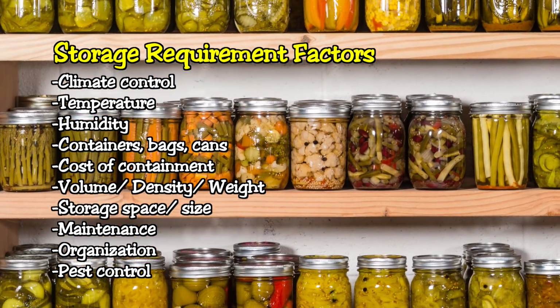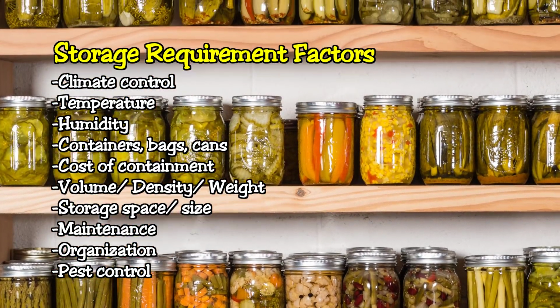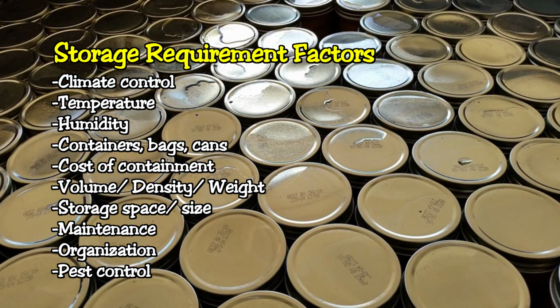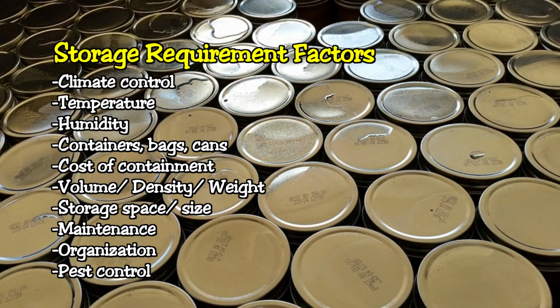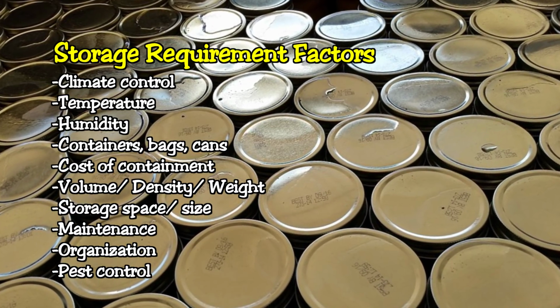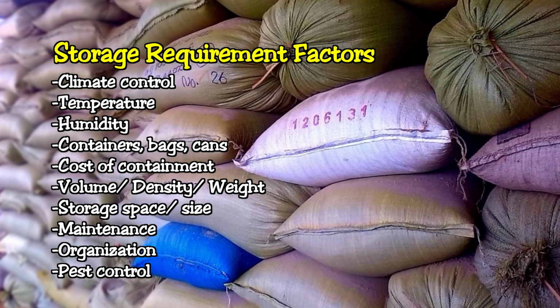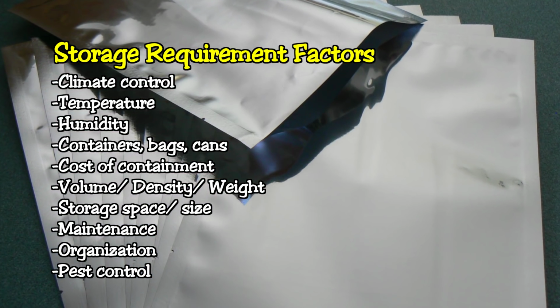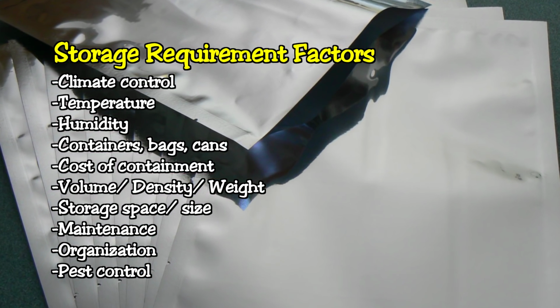Also, you have to take into consideration humidity, mold, lighting, as I said before. What sort of containers are required for this? Does it require canning? Do you require mylar? Is there vacuum sealing involved, oxygen absorbers, desiccant packets? What is the cost of all these accessories?